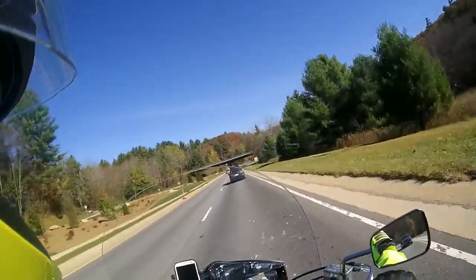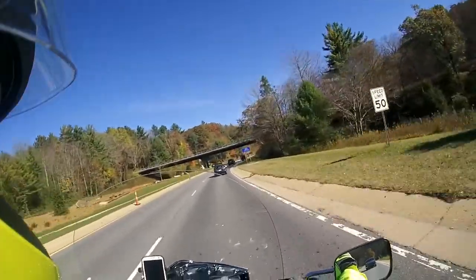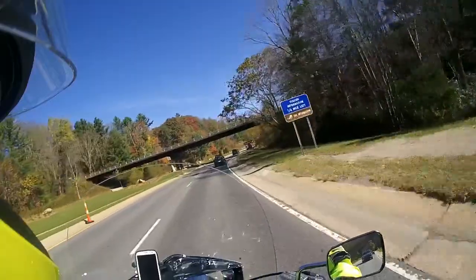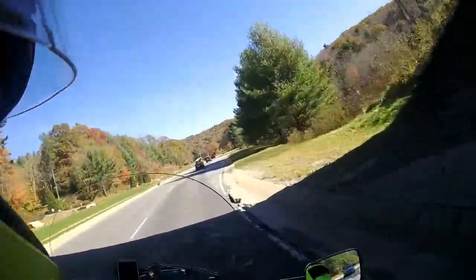There's the Parkway, guys. We'll get on the Parkway. I'll go to the viaduct. We'll talk a little bit about that and a little bit about the history of the Parkway itself.